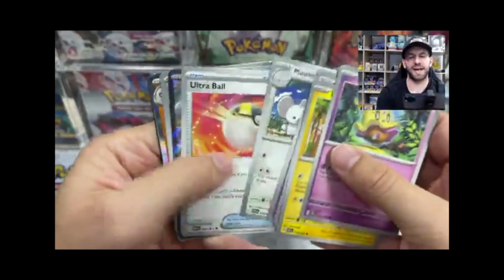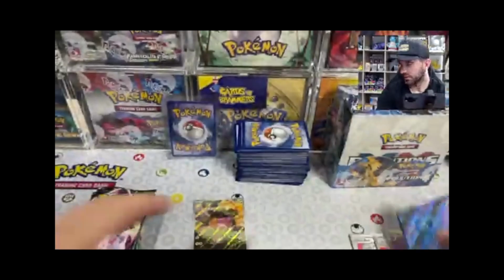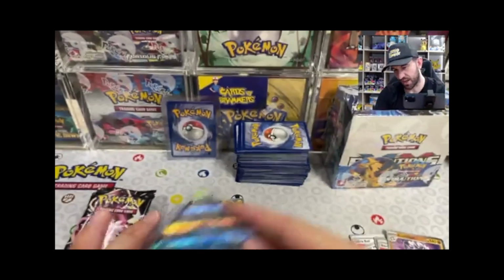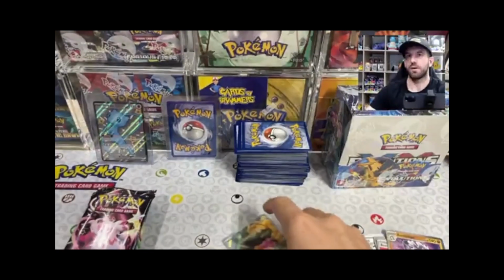Come on, first pack magic with the Mew. Great start, Anal Ape in there as well. Not the blue balls or the bubble Mew, but it's still a nice fill up. Shiny Mew. Great blue colour on the shiny Mew.